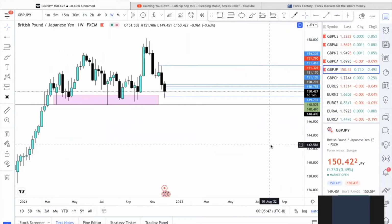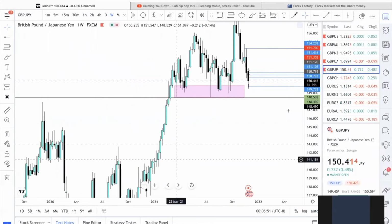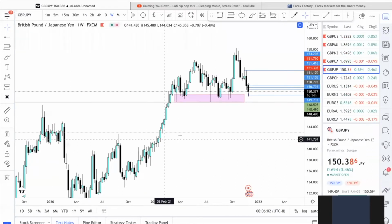So pretty much what I went over on GJ was on the weekly time frame. We can see how the market still has a lot of sell side liquidity down here to be cleared out, which is the area that I'm looking to target. Once it clears that area, we should be coming and filling in this imbalance in the weekly time frame as well.